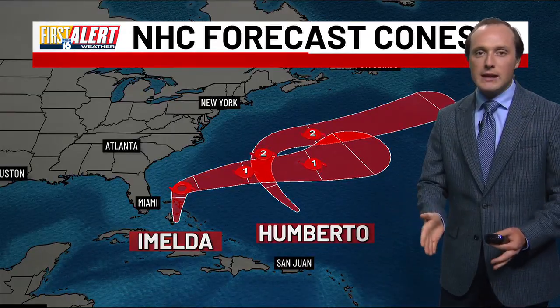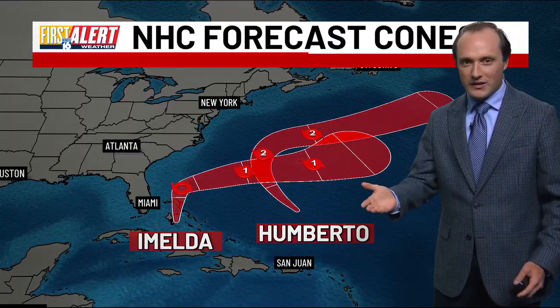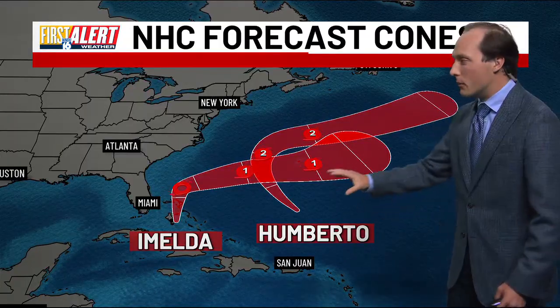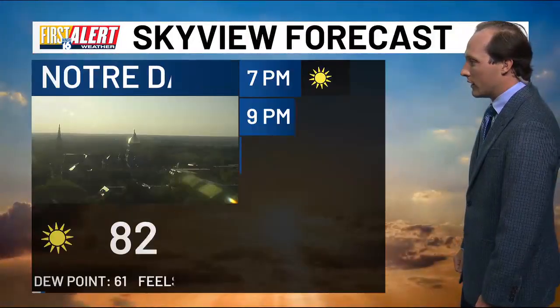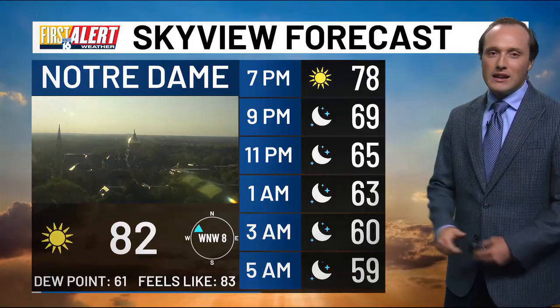That doesn't mean there won't be impacts. We're still going to be seeing beach erosion and high waves, high surf, big tides and everything of that nature, but it looks like the U.S. will avoid a direct strike. Good news there. Let's go ahead and bring the forecast back into Michiana.